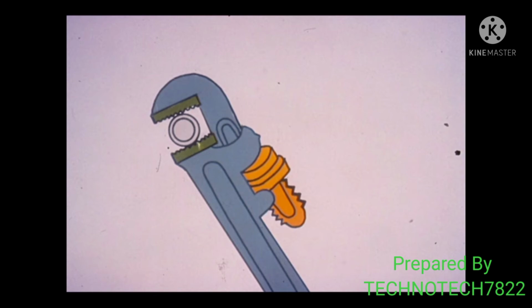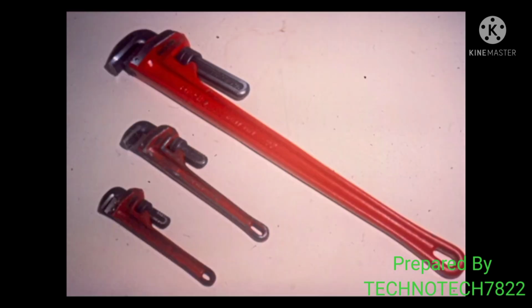When placing a pipe wrench on pipe, leave a gap between the pipe and back of the wrench. Pick the size wrench you need for the job. Never use a cheater bar or hammer on a pipe wrench.